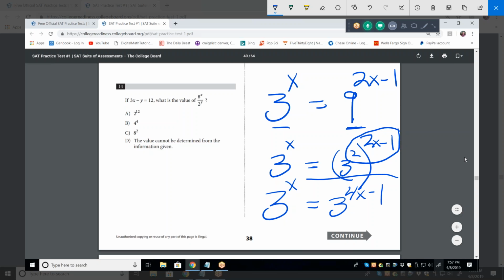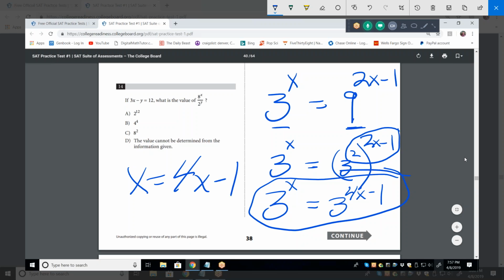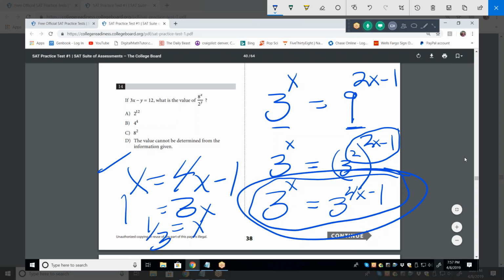Now look what you have. You have 3 to one exponent equals 3 to a different exponent. What can I do to those exponents? Set them equal to one another. They have to be equal to one another. It's the only way that could be a true statement. Now it's just a simple equation. 3x equals 1, x equals 1/3. There's your answer. Okay?